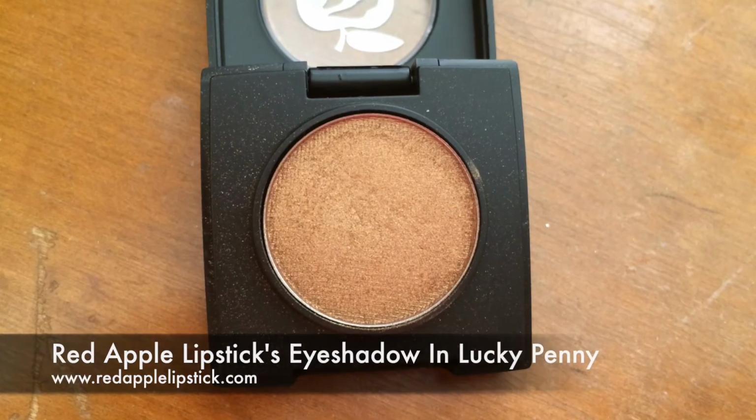This next eyeshadow is in the shade Lucky Penny, and this color is a gorgeous copper shade.